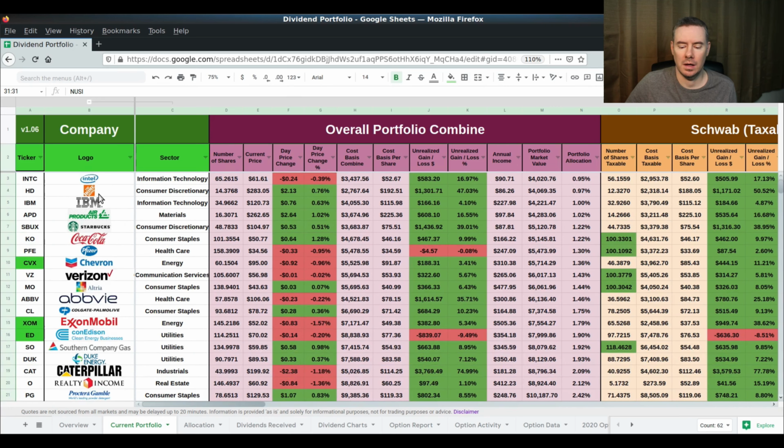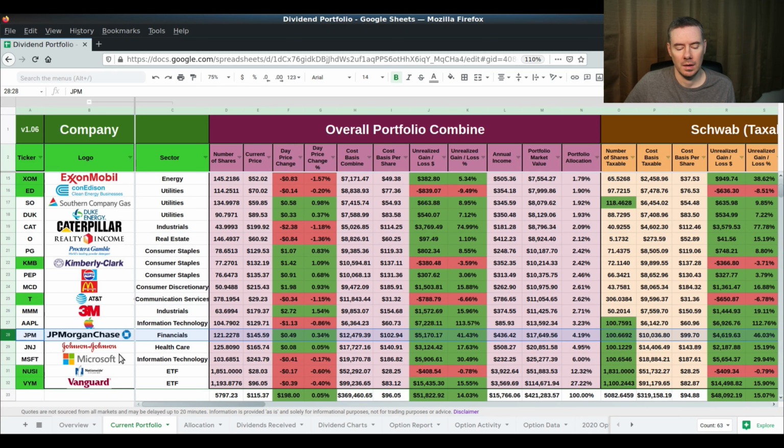So going back to the portfolio here, I did render some profits in some of these positions, not a lot. Obviously, I sold out of Cisco completely. I did sell a little of Intel. Sold a little bit of Home Depot, a little bit of IBM, a little bit of Starbucks, a little bit of Chevron. Excuse me, I didn't sell any Chevron. A little bit of ADV, a little bit of Exxon Mobil, a little bit of Con Ed. Rendered some profits in Caterpillar. I'm up 74% in that stock. Sold a little bit of 3M. Sold a little bit of JP Morgan. Did not sell any Apple, Johnson & Johnson, or Microsoft. Okay, did not sell any T as well.